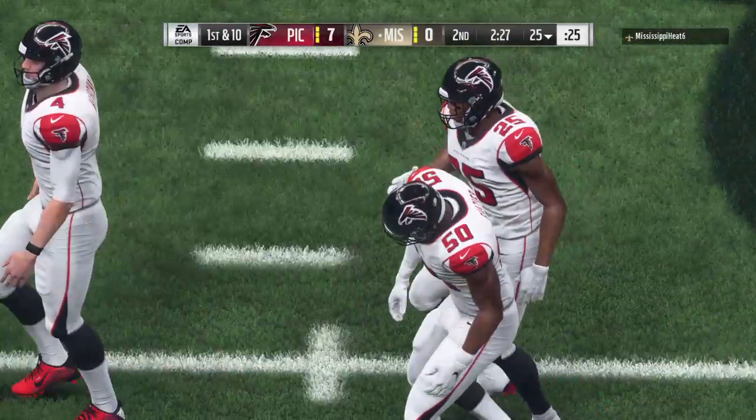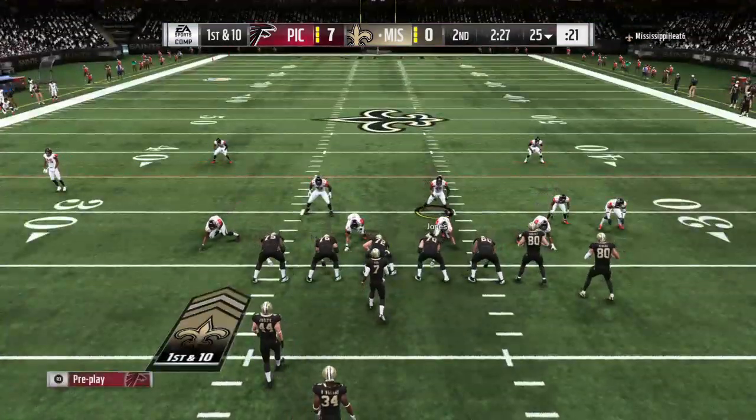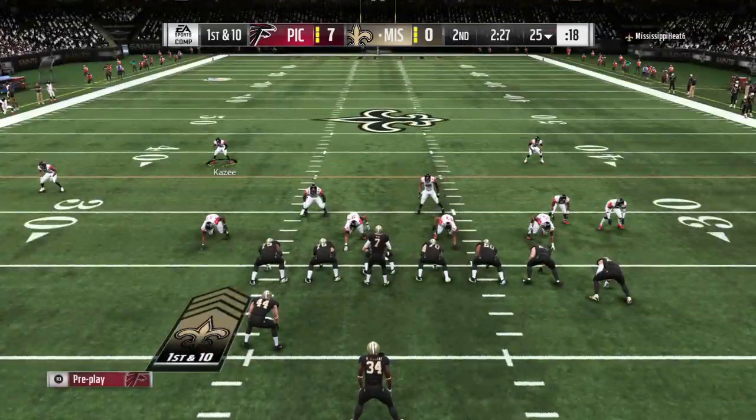And now the Saints get set to trot out there. And last time this unit was out here, costly turnover, and then that turned into 6 points. They've got to make amends.